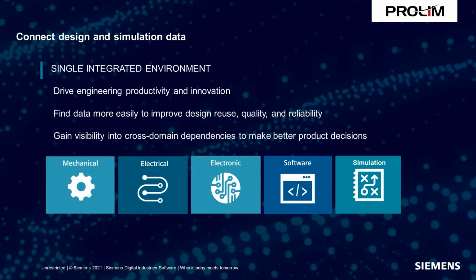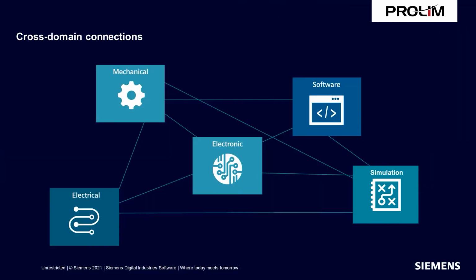Product designs for each domain can be easily searched and securely shared, which improves design reuse, quality, and reliability. And with visibility to cross-domain dependencies, engineers can see the impact of their designs and make better product decisions. Enabling data connections across these different domains is essential to product development and innovation.